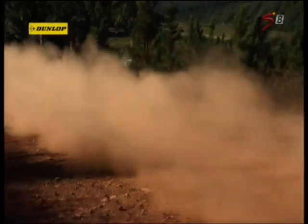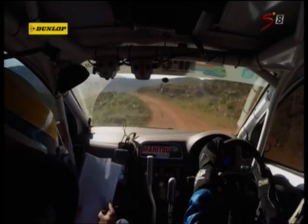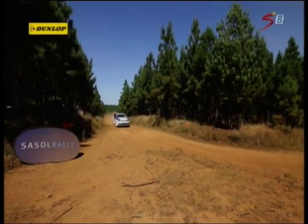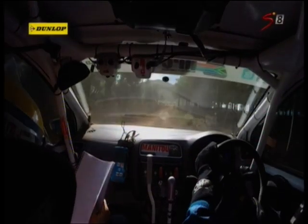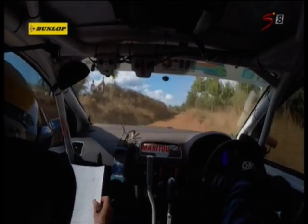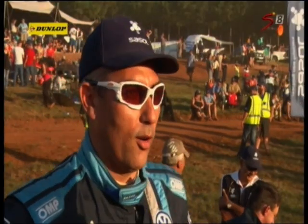So occasionally I'll look up just to acknowledge if there's a tricky instruction coming that I can see in the book. I'll just glance up at the road quickly to make sure that the driver's on the right track. Generally speaking, if you're running a little bit slower or a little bit ahead on the notes, the driver will tell you. But other than that, it's all about the feeling, what the car's doing, and basically you're going by sensation more than what you're seeing on the road.